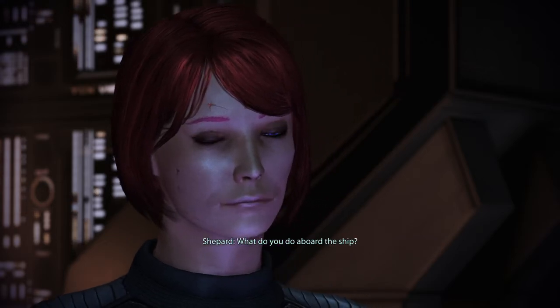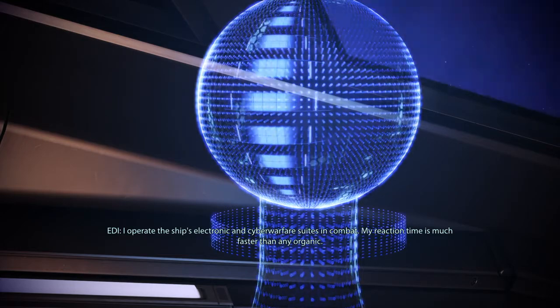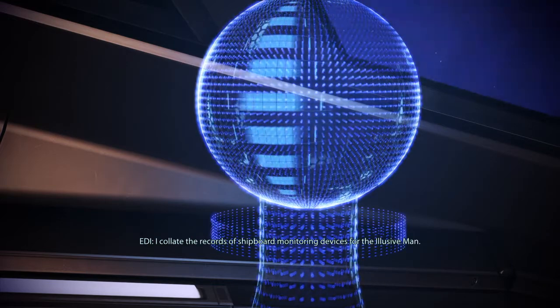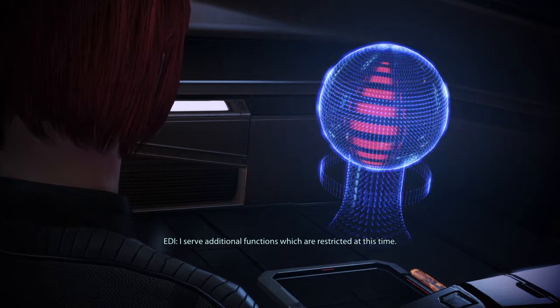What do you do aboard the ship? I operate the ship's electronic and cyber warfare suites in combat. My reaction time is much faster than any organic. I collate the records of shipboard monitoring devices for the Illusive Man. I serve additional functions which are restricted at this time.